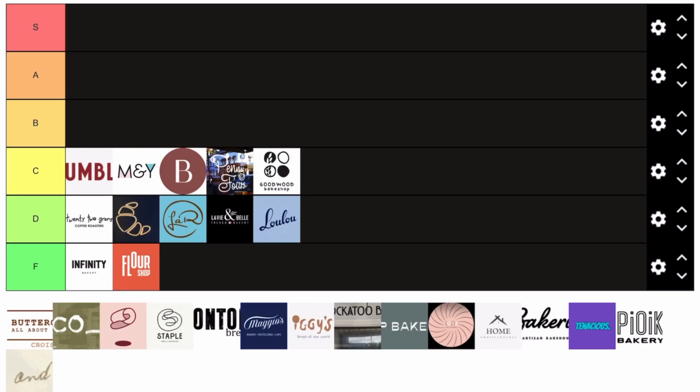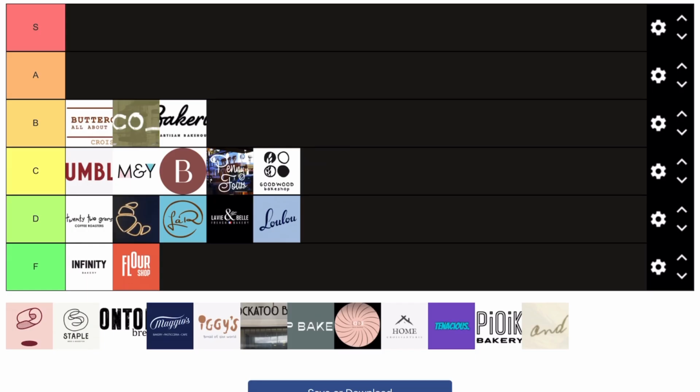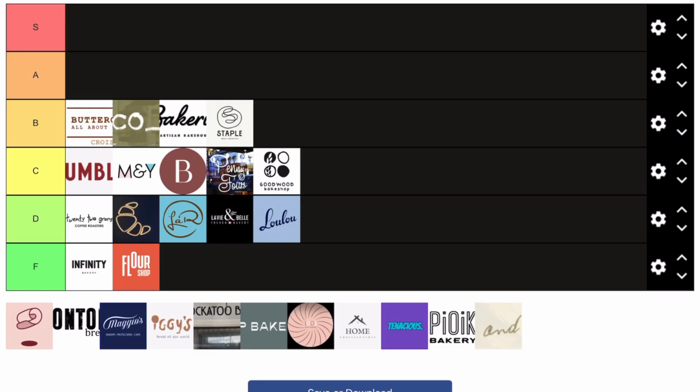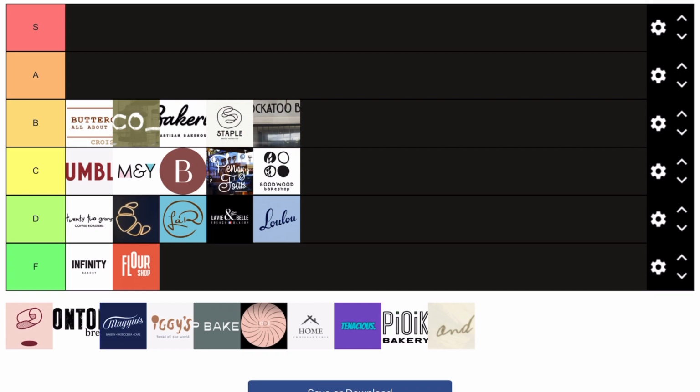Moving on to B tier, let's go with Buttercrumbs, Piccolio, Bakery, and Staple. That sounds about right. No, and Wild Cockatoo. That sounds about right to me. So these are above average. You really can't go wrong with any of these.